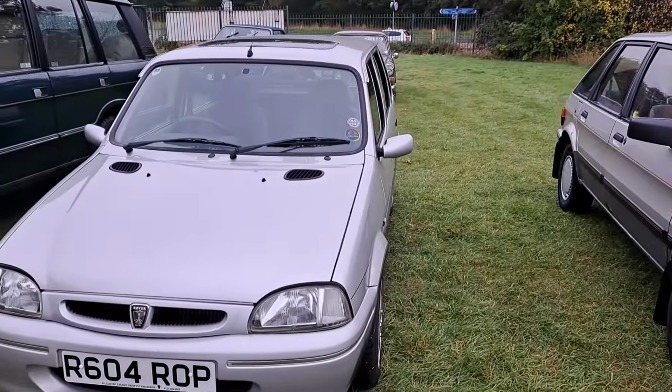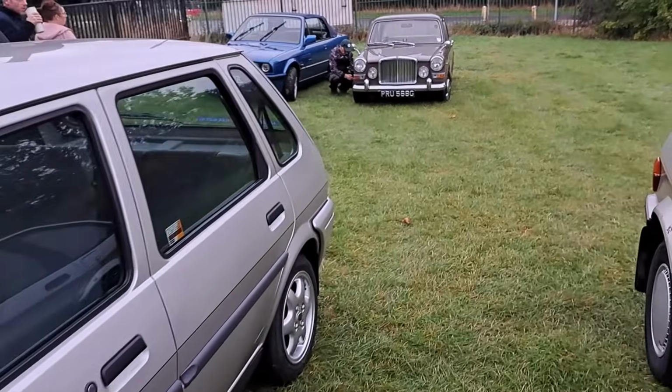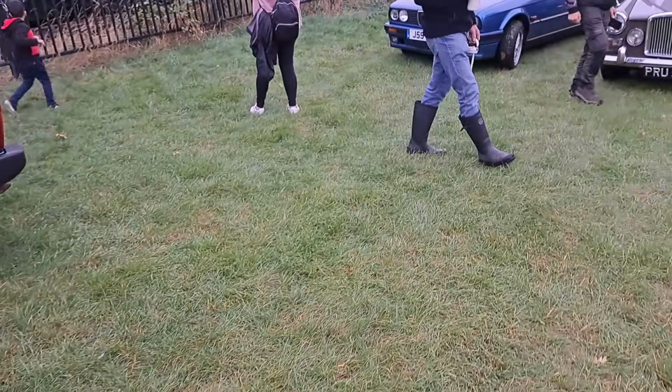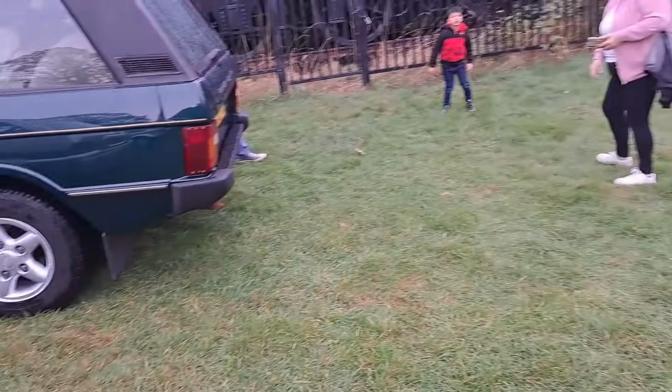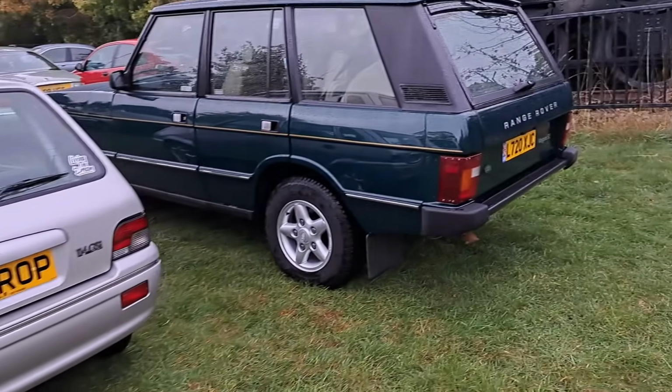Then a late Rover 100. They were discontinued at the end of 1997 because of disastrous Euro NCAP crash results. This to me looks like something like a GSI. It's a weird 114 GSI. Very nice. Also nice is this Range Rover Vogue.